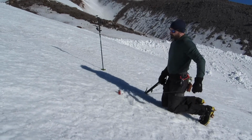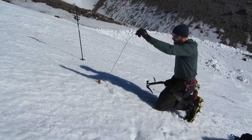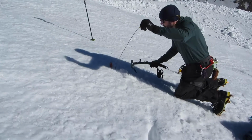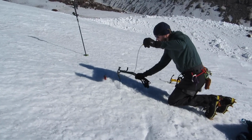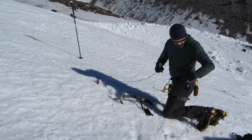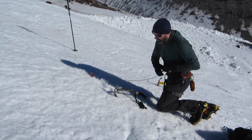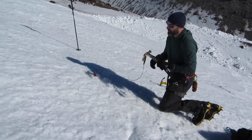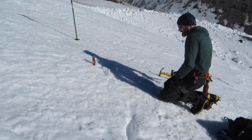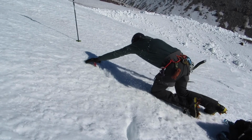And just like on my other anchor point, I want to cut a path for the cable. If you need a little assistance in seating the cable, you can clip a carabiner to the end and then clip that to your axe and give a few firm pulls. Be sure not to stab yourself in the leg while doing this.